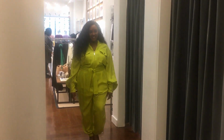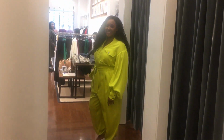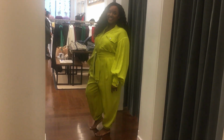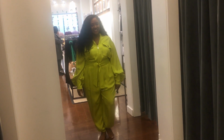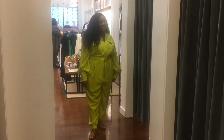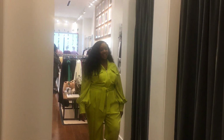Now that might work for the festival if y'all are downtown later at night. Though, that's cute because it's bright. It seems like it's light. It's not thin though. Because it looks light. It's light, but it would still need to be like 70.